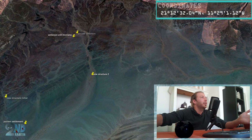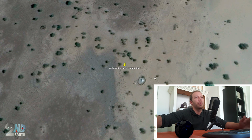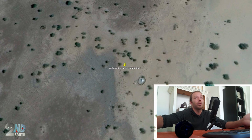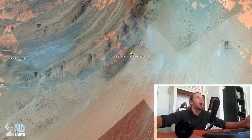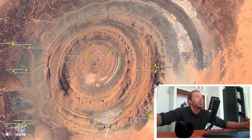And then when we go over here, I don't know if there's a settlement or what exactly that is, but I just know it's new. See, it disappears from 2013 to 2014, so it was recently built. That's what I'm trying to say: just because you see something anomalous in the Richat structure doesn't mean it's ancient. Having said that, let's go ahead and look at some more interesting sites that could indeed be very ancient. This next one is actually a lot more interesting.